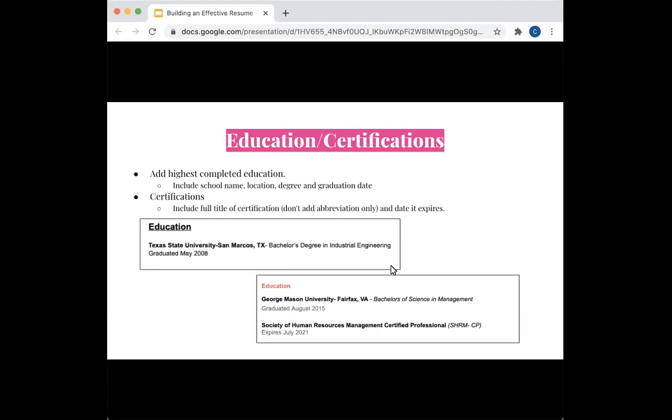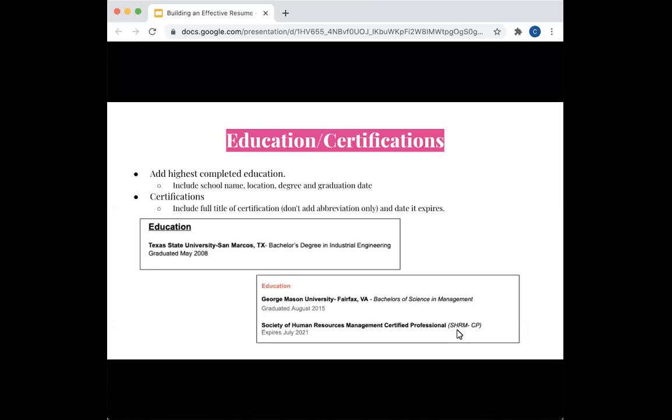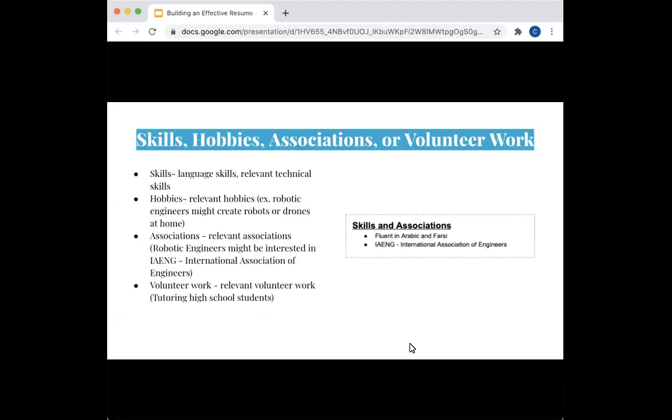For certifications, make sure you include the full title of the certification and don't add just abbreviations. So one example I have down here is the Society of Human Resource Management Certified Professional. So the abbreviation is SHRM-CP. Not everyone's going to know what a SHRM-CP is. So you want to make sure you have it listed out fully as what it is. And then when it expires. So we will move on to the next one, which is skills, hobbies, associations, or volunteer work.